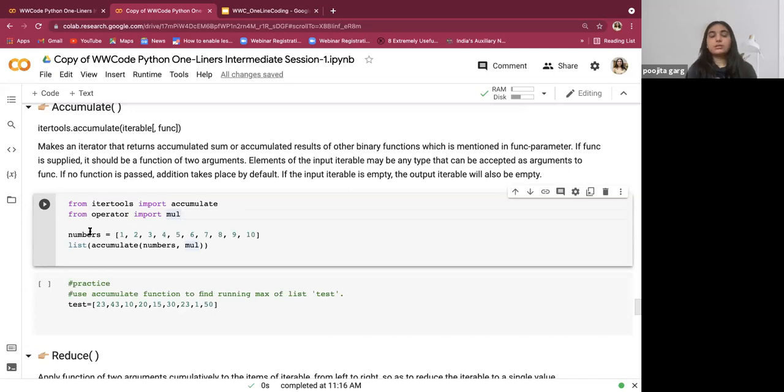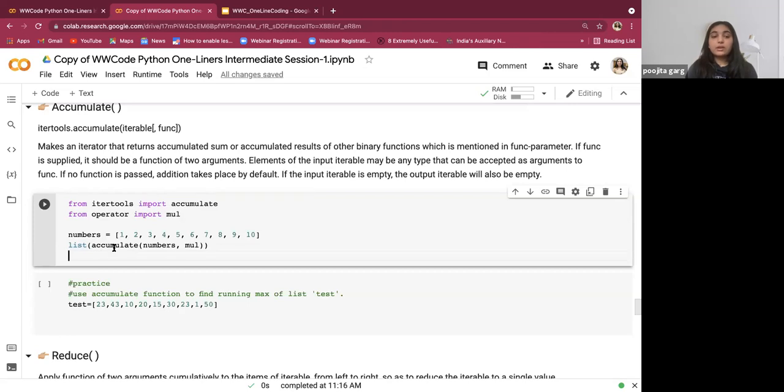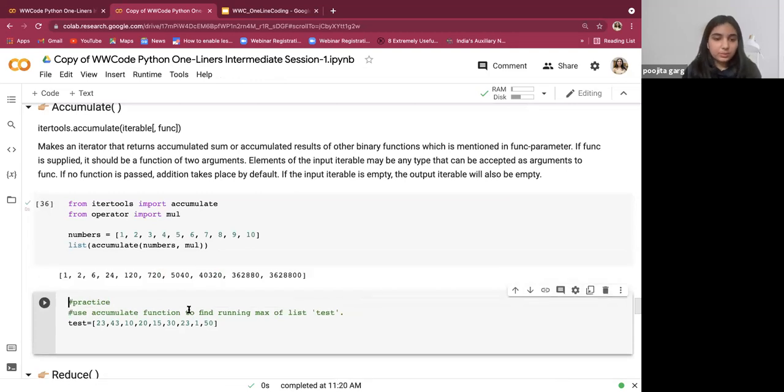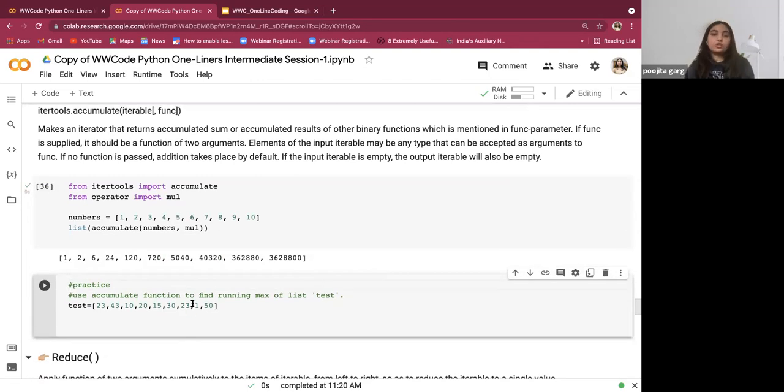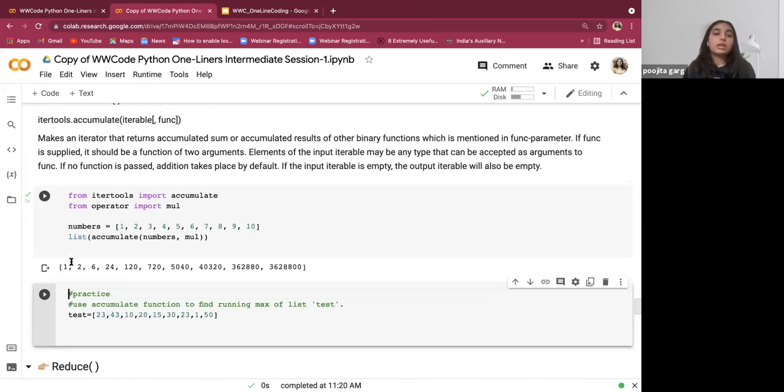Let's have a data list that's numbers 1 to 10. The iterable here is very essential. The list should be there. In accumulate, we have our data numbers, and we have a function, multiplication. Let's see what it is. This will return 10 values. It will start from 1 because there's no other index before 1. So it will start with 1. Second would be 2.